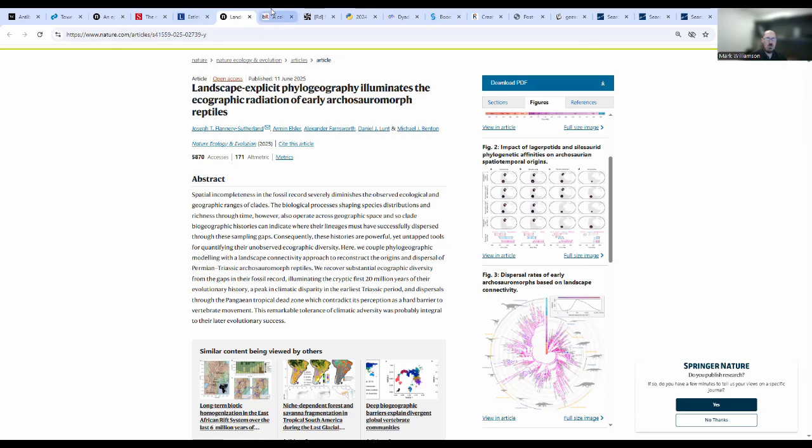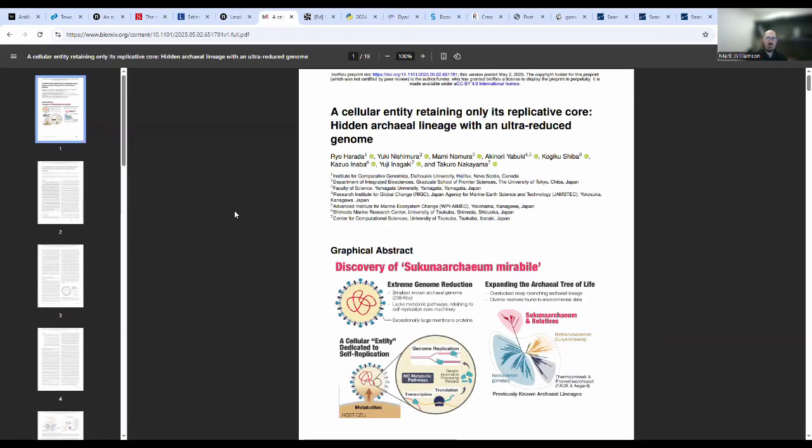All right, closing out, we have a cellular entity retaining only its replicative core, hidden archaeal lineages with ultra-reduced genome. So Archaea continue to surprise. There's a new Archaean species, Caenorhabditis mirabile. It's been described as the smallest known archaeogenome, no metabolic pathways, only a replicative core. So it really blurs the line between cells and viruses.